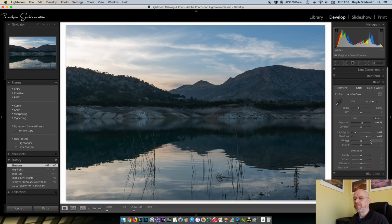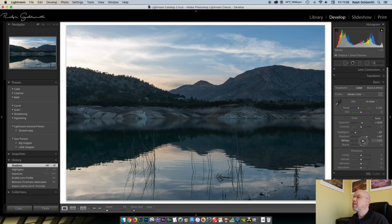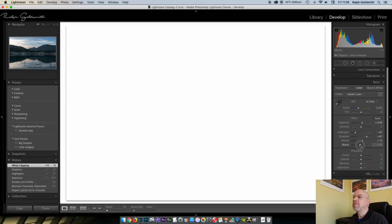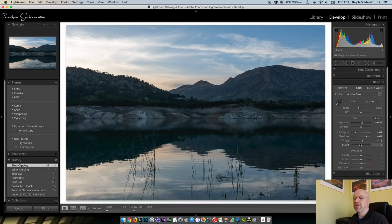Probably about there. Again, I'm going to do my white point, hold down the Alt key, Option key on a PC, drag my white point up to see how far I can take it, and I think, put it back. Yeah, probably about there. And then also do the same with my black point, see where it starts to clip. There's quite a lot of possibility there, but I don't think I want to put too much in there, so probably somewhere around about there I think looks nice.